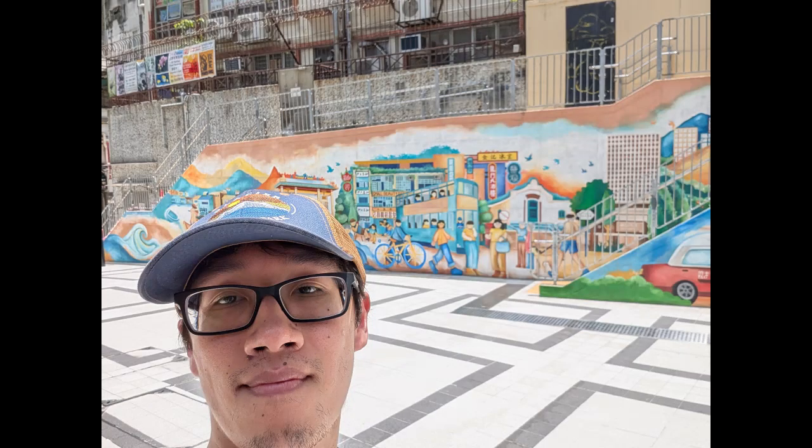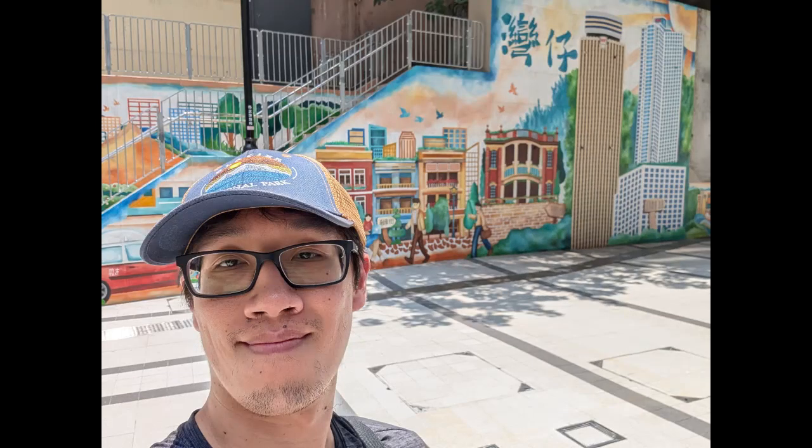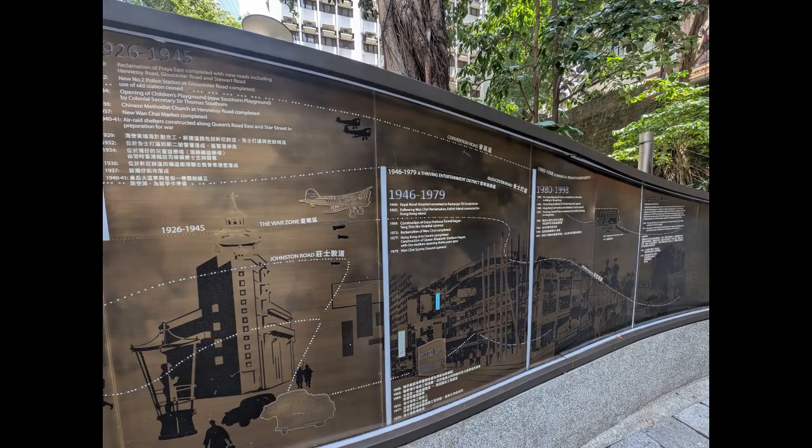What makes Wan Chai special is its historic charm. You can explore the Wan Chai Heritage Trail, including landmarks such as the Blue House, Pak Tai Temple, and Nam Kut Terrace. From colonial buildings to futuristic buildings such as the Hong Kong Convention and Exhibition Center, the district showcases Hong Kong's architectural evolution.